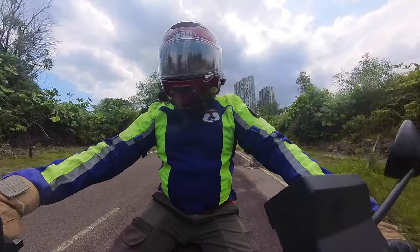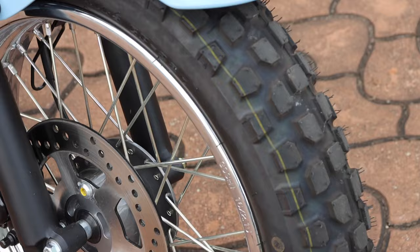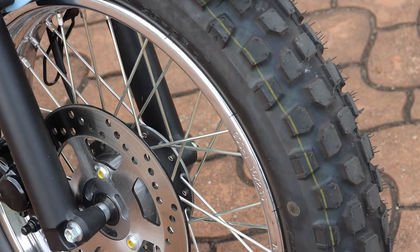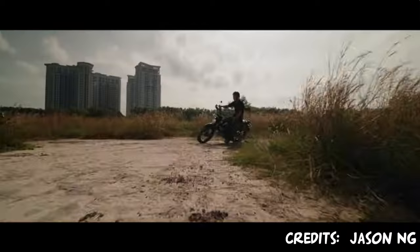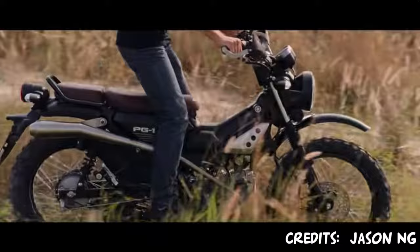Okay, so handling wise, look at this. Very easy. Comes with stubby off-roady tires, so definitely it's off-road ready. Of course, you'd want to bring this off-road, and the way that this bike is set up is also definitely built for off-road. The ride height and suspension is slightly higher than a typical Kapchai. For developing markets, kampong roads, dirt paths, no issue lah.